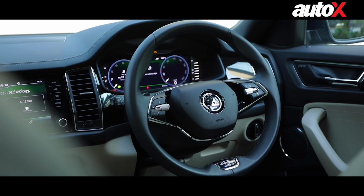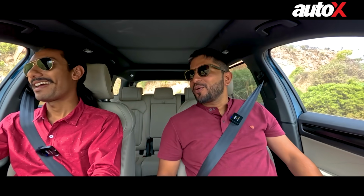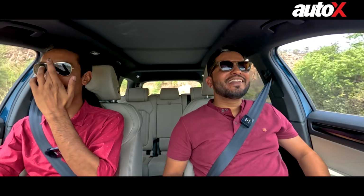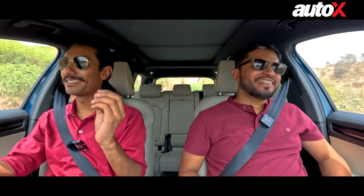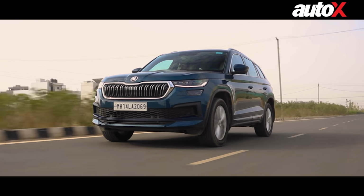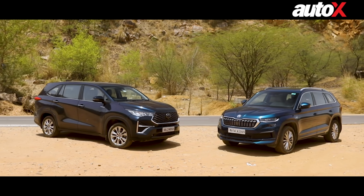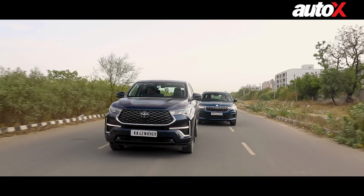I agree, this is a nice two-spoke steering wheel, much fancier than... It's an acquired taste, so you get used to it. Now you're just defending your car for no reason, man. I'm telling you, this is not the better cabin at all. And also, once you're seated here, I have noticed that you sit much lower compared to the Innova. So it doesn't really give you that commanding position which SUVs are supposed to have.